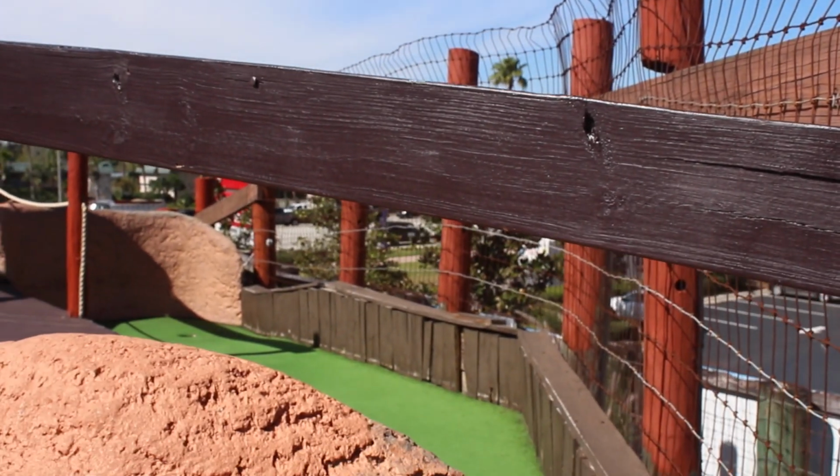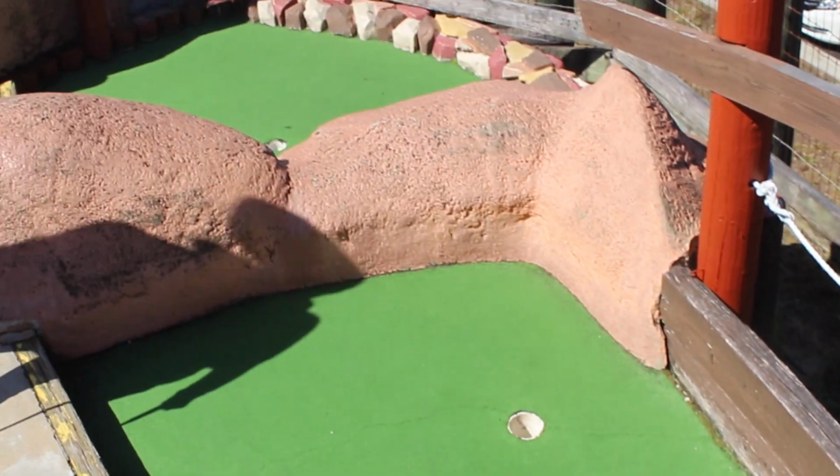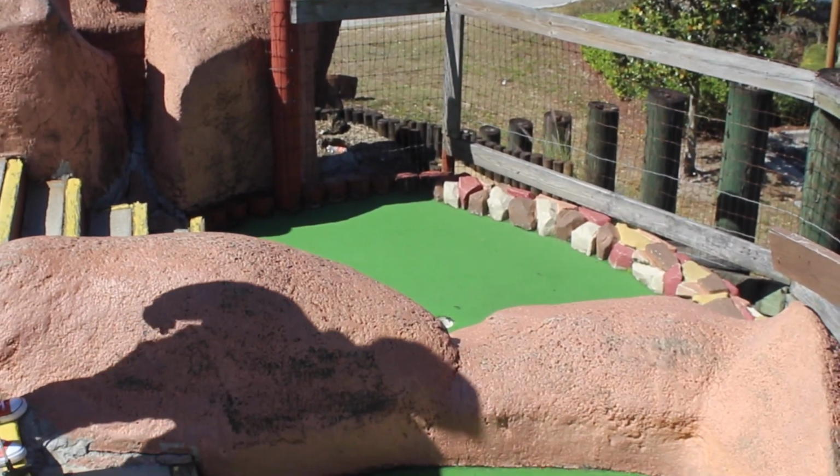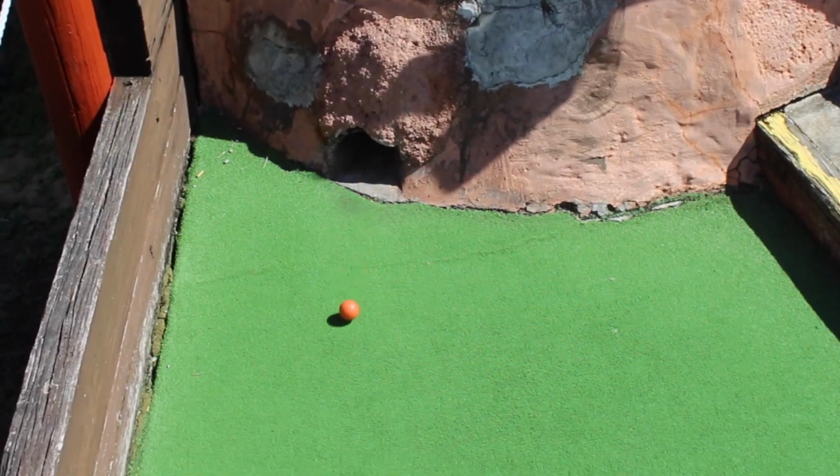This hole was a multi-level hole where you hit it into one hole, it went down a little tube and went to the next level and then to the next level. But it didn't really do a great job once you hit it through the hole to get down to the next hole.